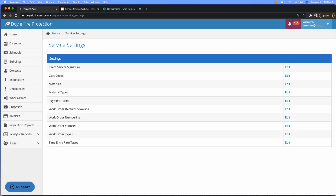So you can basically prevent pricing from generating on the generated work order as well as the work order that appears on the iPad for the technician. You just have to let the Inspect Point team know. And like I said, we can configure that for you.